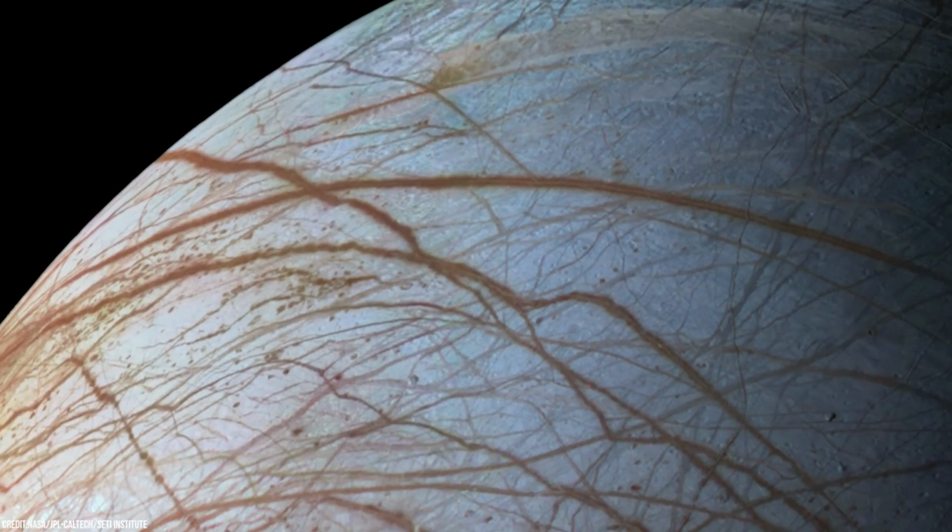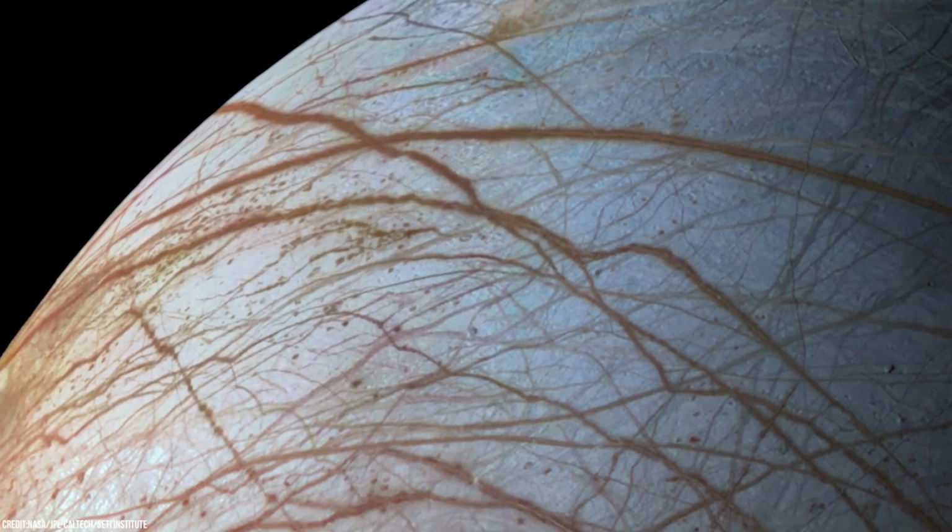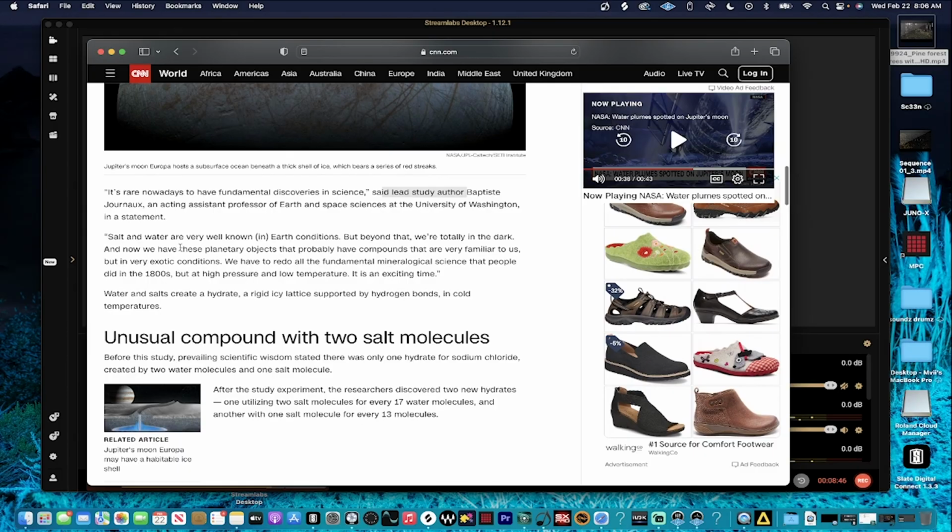So, let me see. Salt and water are very well known in Earth conditions, but beyond that, we're totally in the dark. And now there are planetary objects that probably have compounds similar to ours, but in exotic conditions. Pretty much saying, okay, we have to redo all the fundamental mineralogical science that people did in the 1800s.